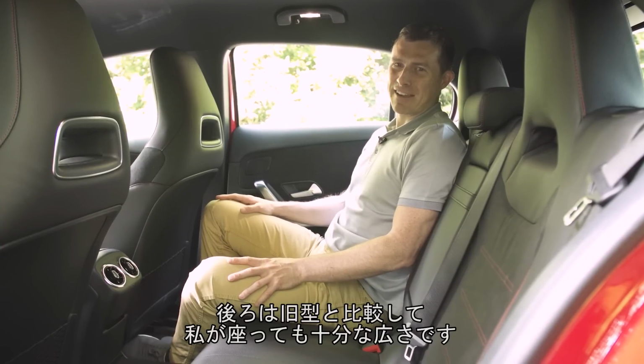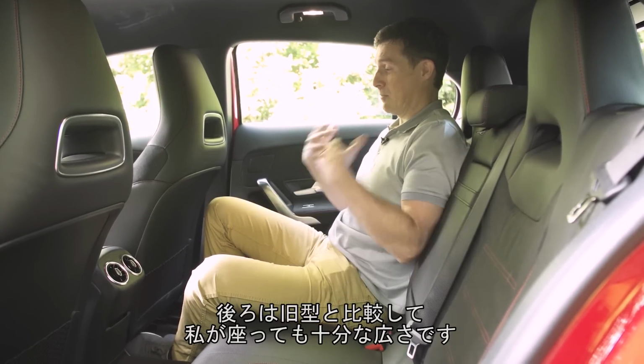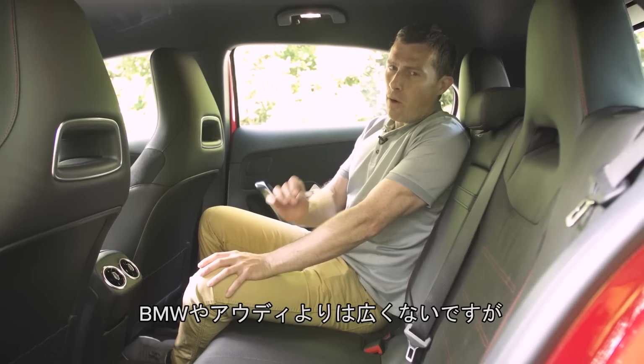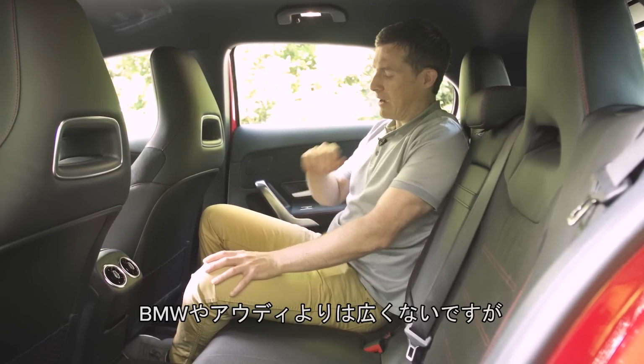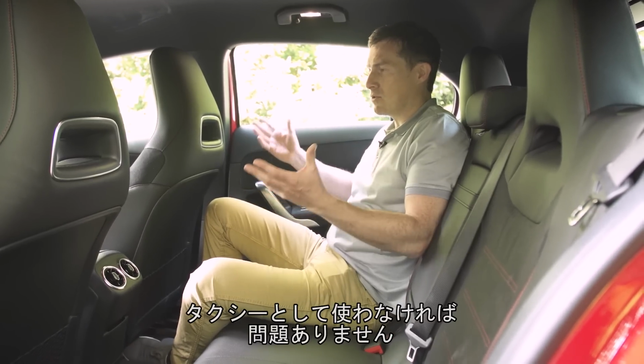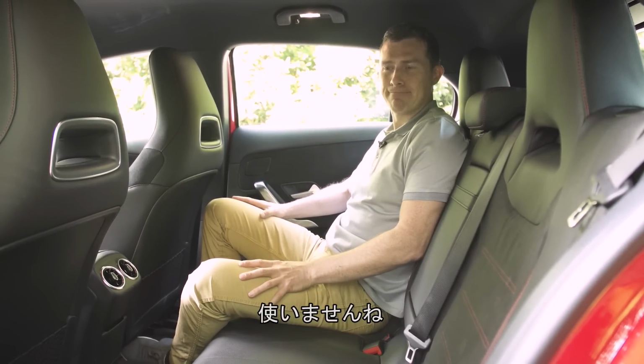It's way better here in the back of the new A-Class compared to the old car. I mean, look at me, average size adult, I'm more than fine. It's not quite as spacious as the BMW or the Audi, but not so much that it matters, unless you're going to use this as a taxi, which you're not.